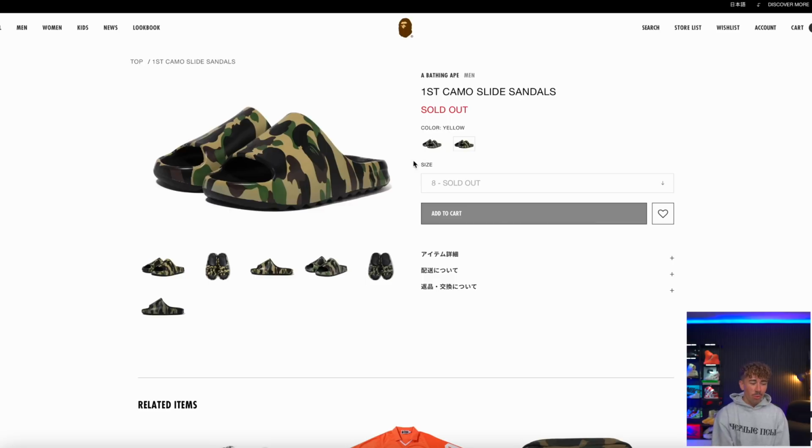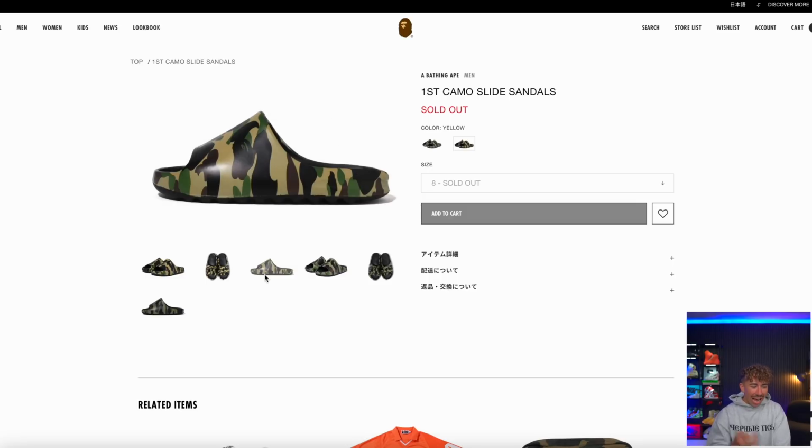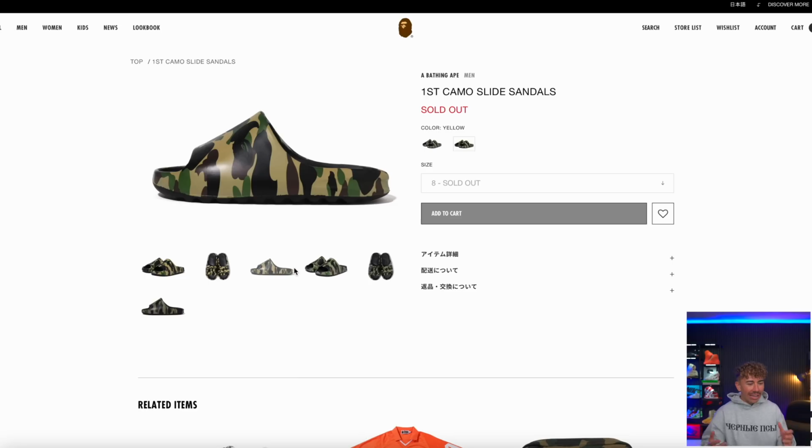These things actually already dropped exclusively out in Japan and they sold out. These are not just similar to Yeezy slides. These look almost identical. I would not be surprised if this is a Yeezy slide that Bape just dipped in a camo hydro dip and then just sold them.